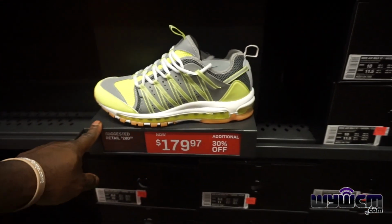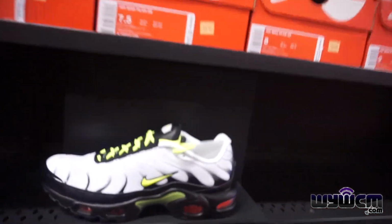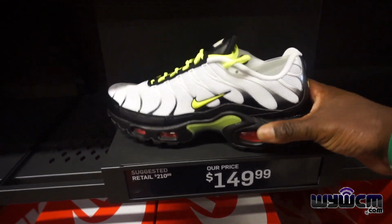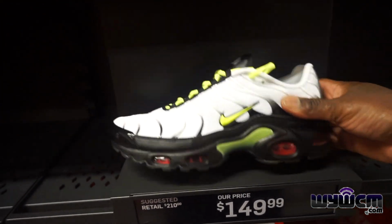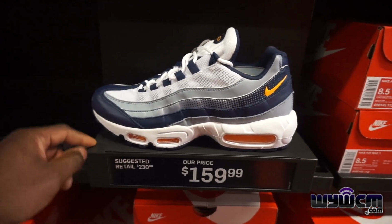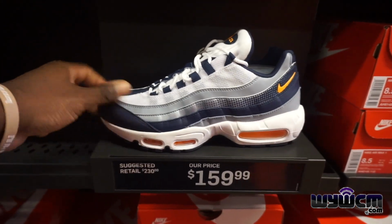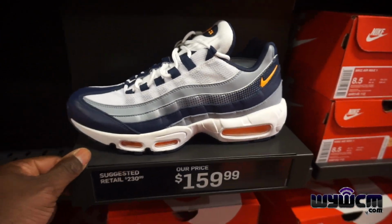There's some other new shoes that they put up in the aisles. Let me show you. So they got some Air Max Plus here, 150. If you're into the Air Max Plus SE, not too bad. And let's have another SE, Air Max 95, 160 though. Not bad. 95 to me is more aesthetic than anything. To me, they're not comfortable, but I do like the 95 model.